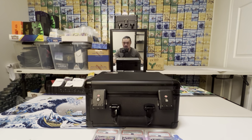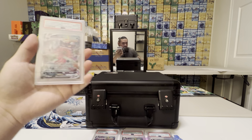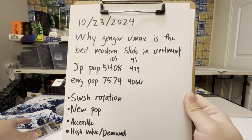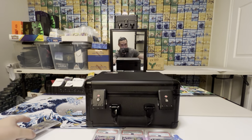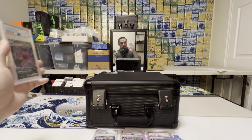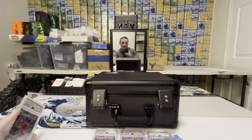Oh, hello there. This is not a food video. We're talking about Pokemon today. So, as the title says, why Gengar is the best modern investment as a slab. This is the Gengar we're talking about. All right, let's get straight into it.